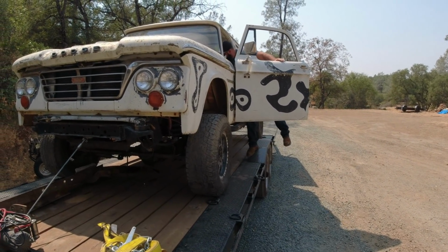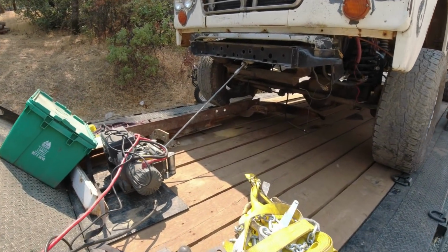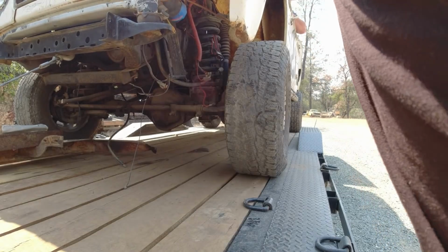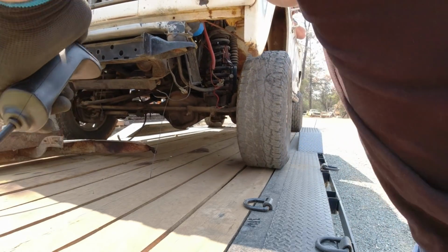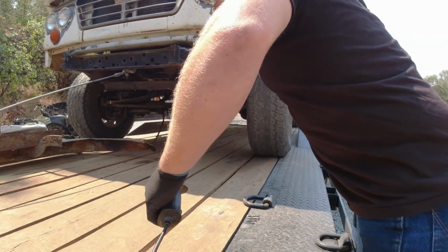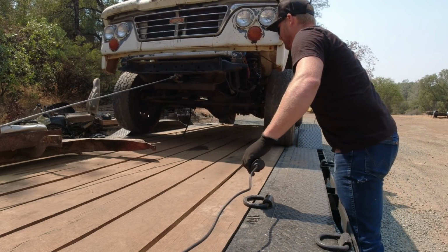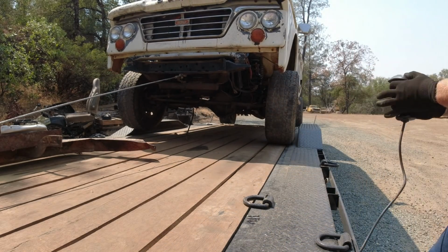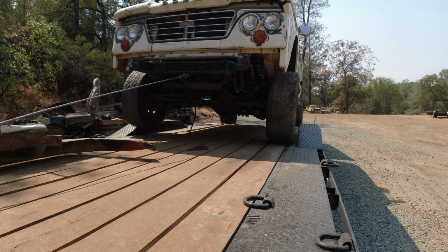It does have operational brakes, just in case something gets weird, but we're gonna run the winch right here to lower it. Oh yeah, that'll be ready. Dogs out of the way.